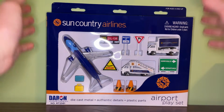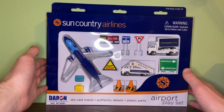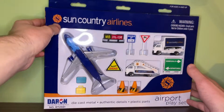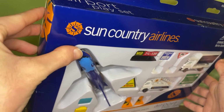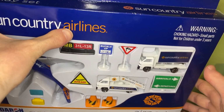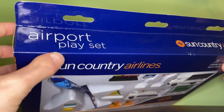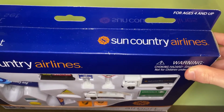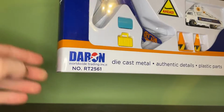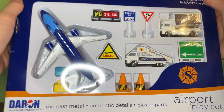So the entire box is mostly in the dark navy blue for Sun Country Airlines. There's a Sun Country Airlines logo up at the top with the S and the sun around it. And then there is Sun Country in white lowercase font, and Airlines in orange lowercase font. Warning label at the top, you have the Airport Playset and then the Sun Country Airlines logo again in all the dark navy blue. And then there is the new Daron logo on the bottom, and you have the orange stripe that goes across the bottom.